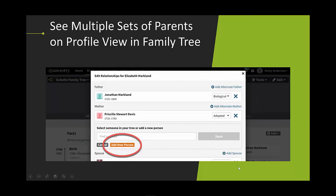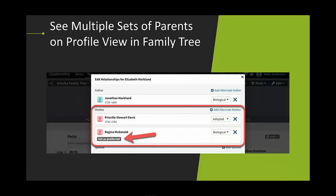Now, you're going to have multiple parents. So in this example here, you've got Priscilla and Regina. So one is the adopted mother and one is the biological mother. And right now, Priscilla is the preferred parent. Now, here's the reason why we have to select, well, there's a couple of reasons. We have to select a preferred parent. The main one being that pedigree view by its nature can only show one set of parents. So a pedigree chart, that's what it is, an individual and their parents and their grandparents and their great-grandparents and so on. And so there's not really room in that graphic construct for multiple sets of parents. And so you have to set a preferred parent in order to have it draw correctly.